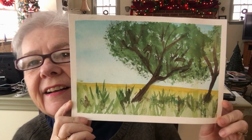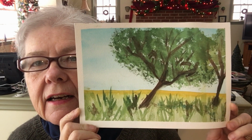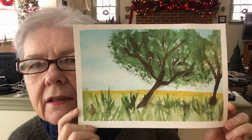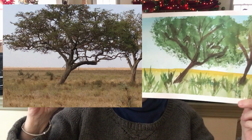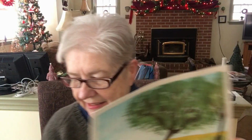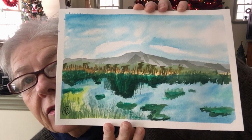This was taken on the Serengeti. This is from the Serengeti. I think it was the Serengeti in Tanzania. And I'll put the picture here, so you can see my picture and my painting. And the other one was in the, hold on. And this one was taken at the Ngorongoro crater in Tanzania.